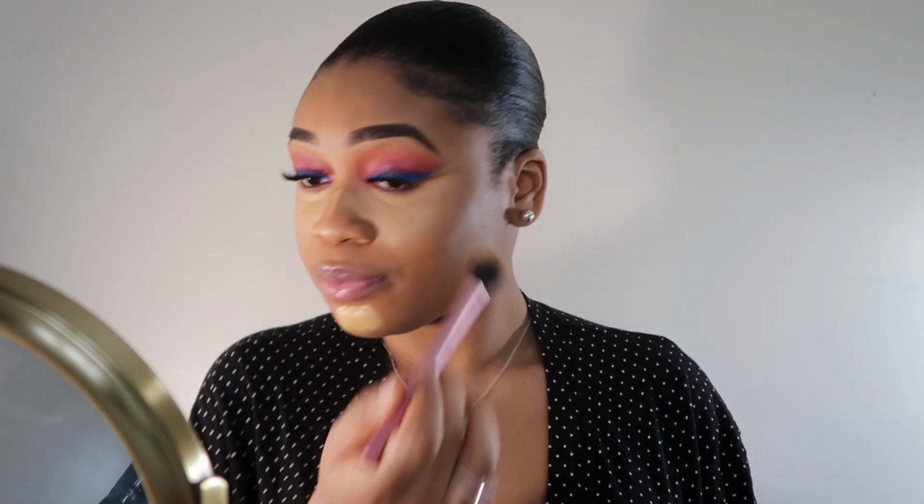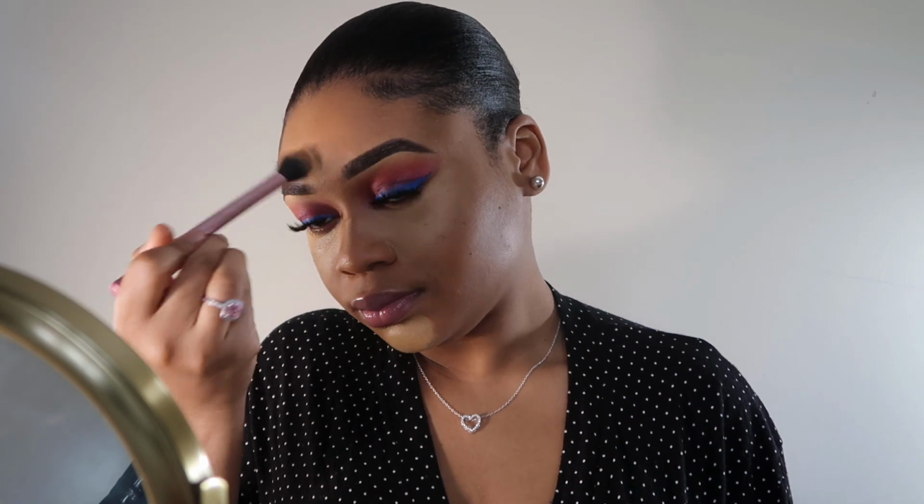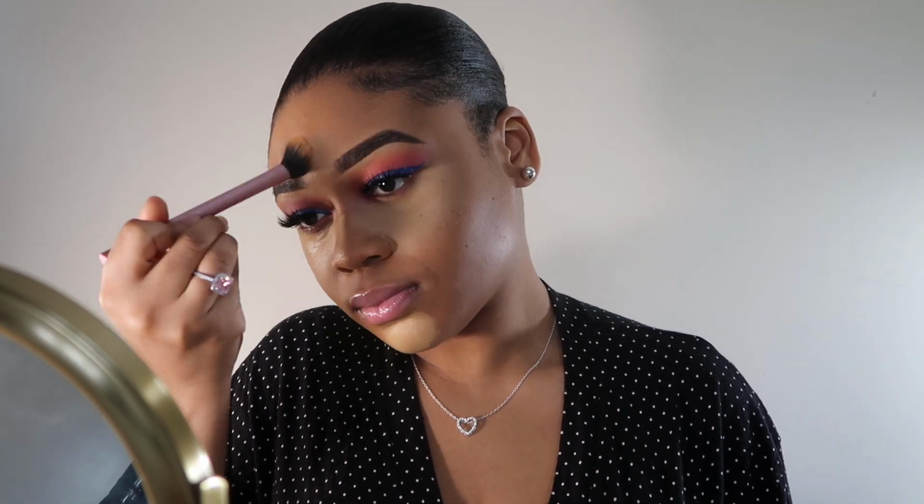So don't worry if it looks like I'm not blending out my concealer right. I'm just doing this right now to distribute the product, and then I'm gonna go back in and fully blend my concealer.